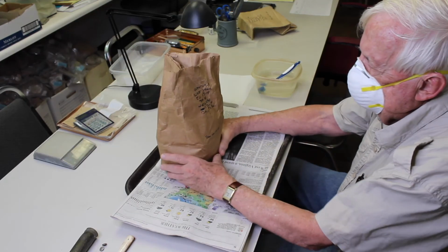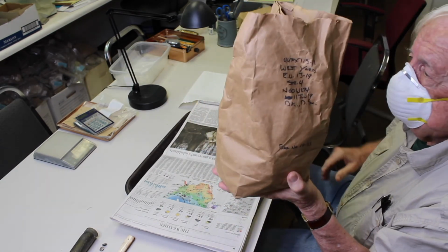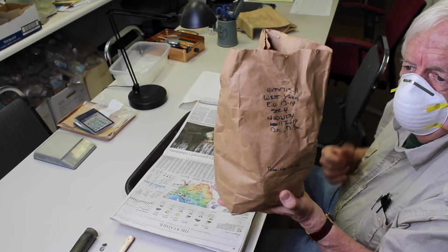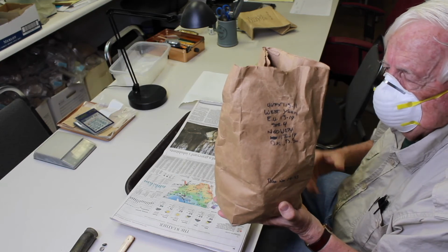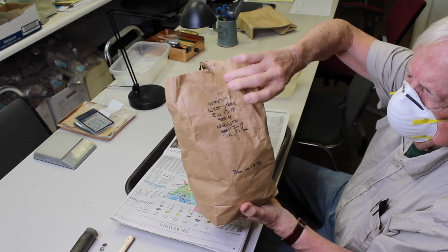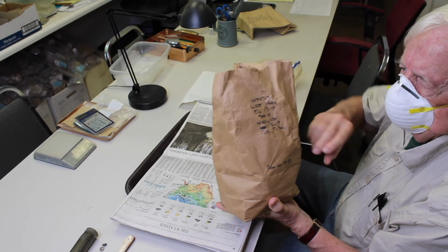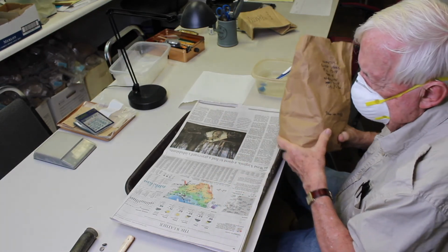Now when we find artifacts, we put them in a paper bag like this. We put them in a paper bag rather than a plastic bag because it lets moisture come off the artifacts. If we seal them up in a plastic bag and they sit around for a long time, they get all moldy. But we put all sorts of things on here that tell us exactly where we found this stuff. This information will stay with the artifacts as long as we have them.